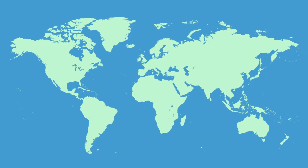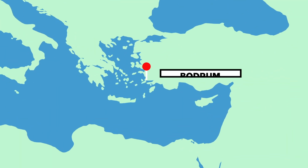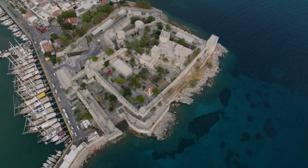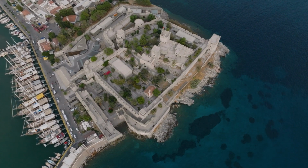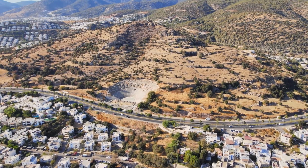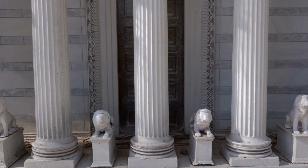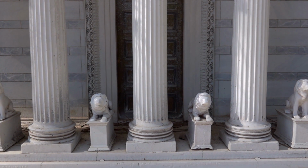I'm perched up on deck here in Bodrum Harbour, which is a perfect place to watch the boats come and go. But that's not all that Bodrum has to offer. Bodrum Castle offers a glimpse into the world of the Crusaders, while in the east of the city you'll find the ruins of Halicarnassus, which includes the mausoleum, built in the 4th century BC and considered one of the 7 wonders of the ancient world.